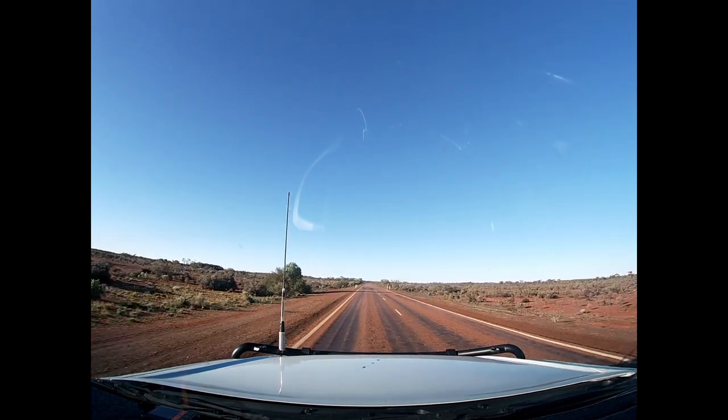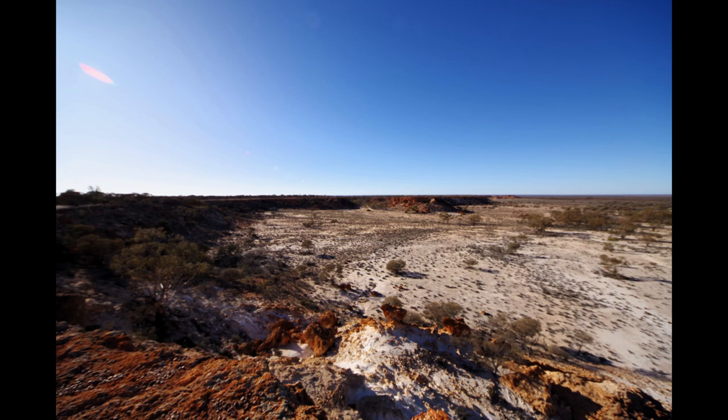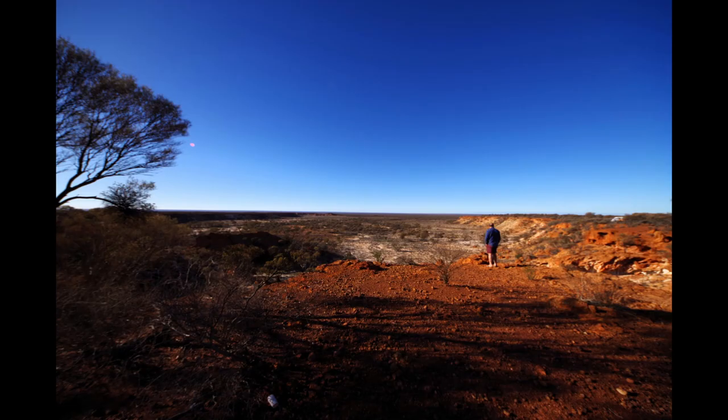Anyway, it's all good, and we camped at All Hands Well near Laverton. The next day we stopped at Giles' Breakaway for smoko, and then again further on to photograph the grass trees.